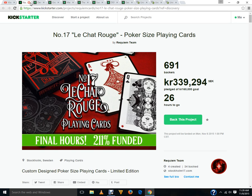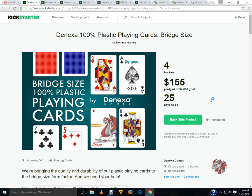Number 17, La Rouge from the Requiem team, Lorenzo Gazziotti. Stockholm 17 is very well funded. 26 hours to go. Make sure you pick these up before it's too late. Definitely check them out. They're pretty awesome. Now let's move on to the next deck here.